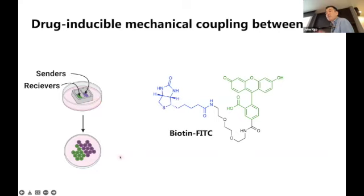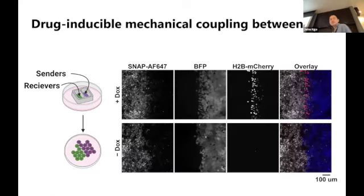Okay? We grow the cells in these various microwells. Sorry, this should say biotin fluorescein here, not docs. So really, really hot off the press. But we grow these cells in these microwell chambers. Initially, we remove this microwell chamber. We allow the cells to grow into one another.